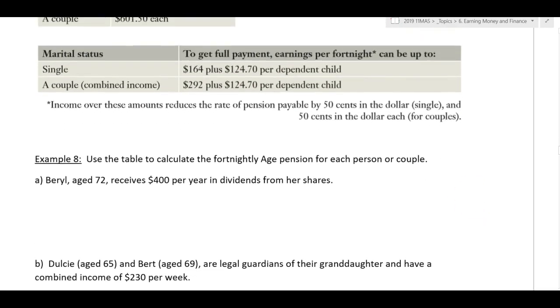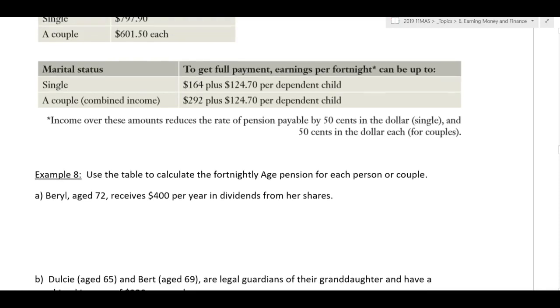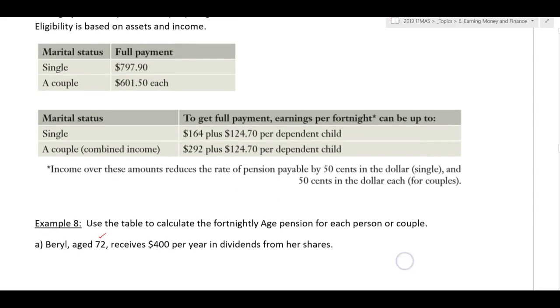Use the table above, calculate the fortnightly age pension for each of these people or couple. I've got Beryl, 72, so she meets the age requirement, and receives $400 per year in dividends from her shares. I'm not even going to pull my calculator out, because $400 per year is certainly going to be a lot less than $164 per fortnight, whether she's single or a couple.